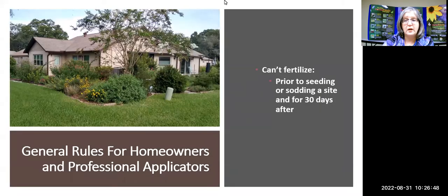Also, part of the ordinance is telling you not to fertilize prior to seeding or sodding a site and for 30 days after. That new sod is so stressed out, the last thing it needs is fertilizer stressing it more. Give it some time to get adjusted before you encourage it to grow more.